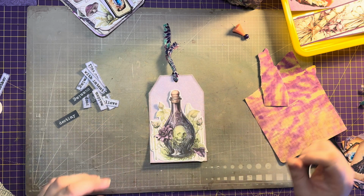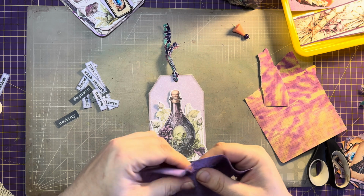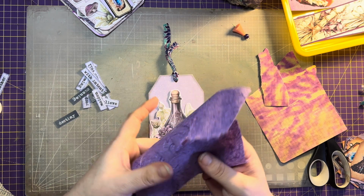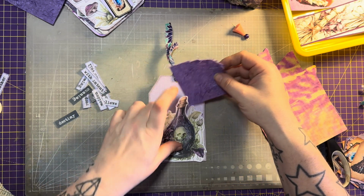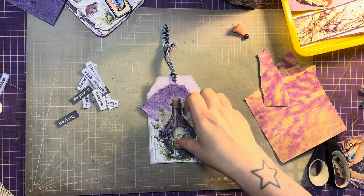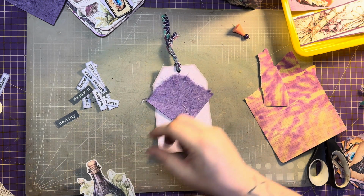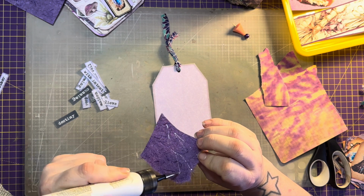Right, this one. I've got some of this handmade purple paper that might be nice. Quite like that. I'll shove that down. I'm not too bothered about those corners. I'll cut those off in a minute.